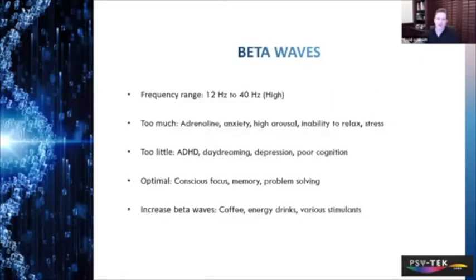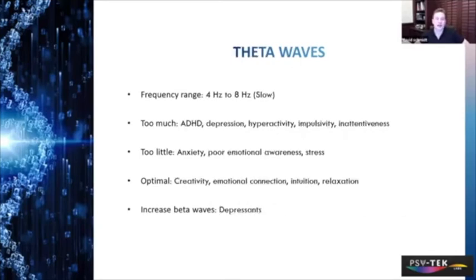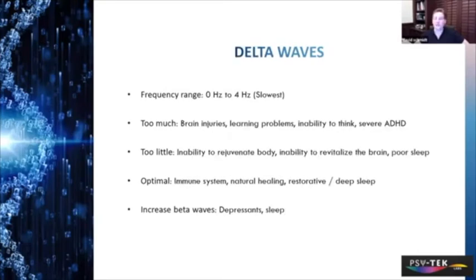And we're going to be analyzing the different frequencies that are associated with different brainwave states. The beta waves, the alpha waves, which are when you're in a relaxed state, theta waves when you start to go into a state of sleep, and delta waves are when you're in a very, very deep state of sleep.